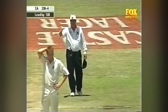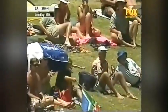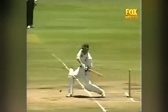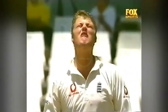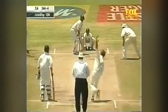Hit away again. Now this is what England don't want to do. They've got to bowl maidens. Got to look to bowl maidens. Yeah, runs are very important here. Very important indeed. And back-to-back boundaries for Gary Kirsten. 1 through mid-off and 1 through cover. Another good shot. Boundary number 15. In the 148th over. Been out there for an eternity of England.